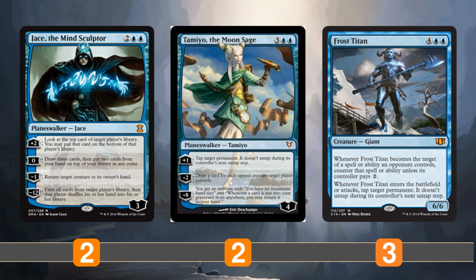It's very difficult for the opponent to target it because they have to pay an additional two mana. And when we're denying their lands, it's going to be difficult for them to do that. And it also taps down lands when it enters or when it attacks. Backing these guys is going to be pretty unbeatable.